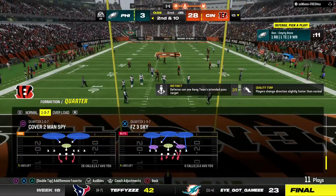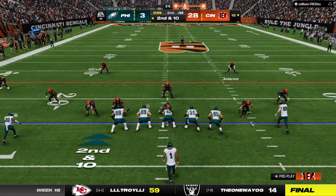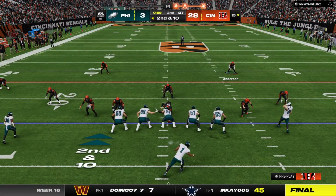Concentration, so key on a ball like that. It's hard. I know how difficult it is. But that's a ball you've got to come up with. And instead, a big play is going to slip through their fingers, literally and figuratively.